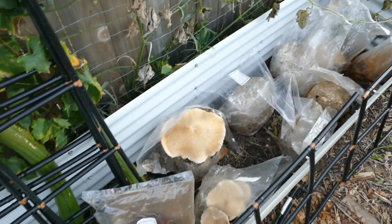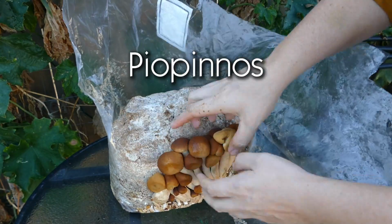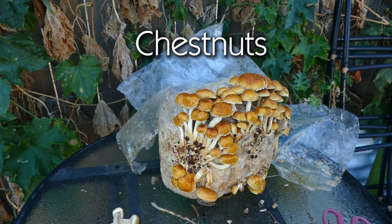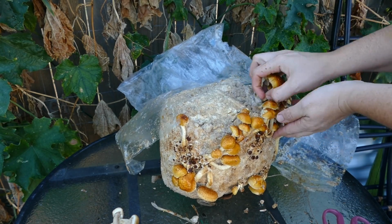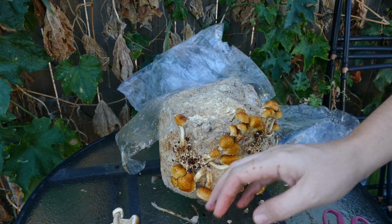And this is what it looks like when there are some freshly ready to pick pioppinos and chestnut mushrooms. So these are pioppinos, and the ones that are a little more speckled like these are chestnut mushrooms. They both have a really great flavor to them. They're in the cremini realm of flavor, so nice and rich and nutty, and really great meat replacements if that's what you're aiming to use your mushrooms for.